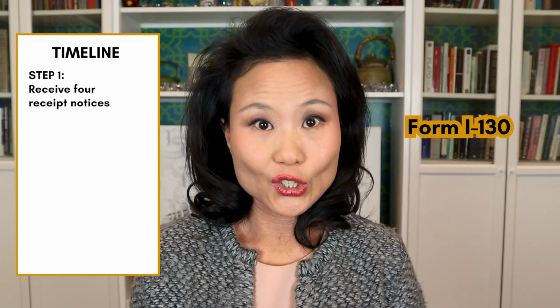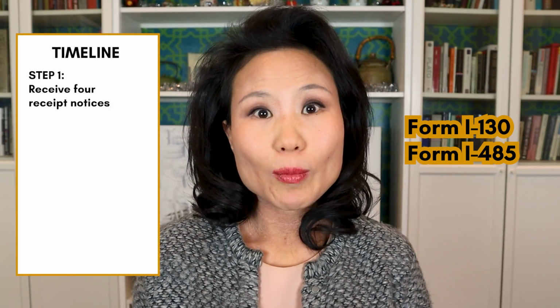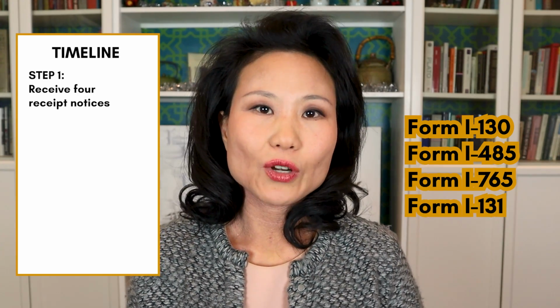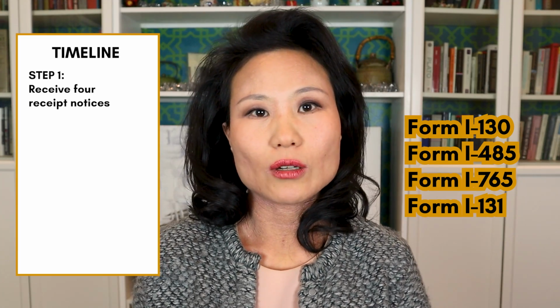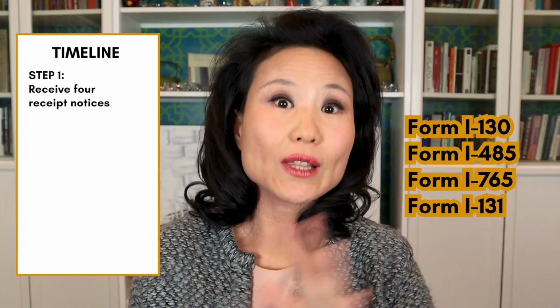Now, of course, there are more forms filed with the government than just 4, but those are the 4 that you would receive receipt notices for: the I-130 petition, filed by the U.S. citizen or permanent resident spouse; the Form I-485, which is a request for the green card itself; Form I-765, which is a request for permission to work; and Form I-131, which is the request for permission to be able to travel outside of the country and return to the United States during this process, because you should not do that if you haven't been approved for the I-131 or the advanced parole.